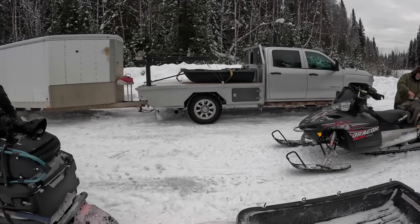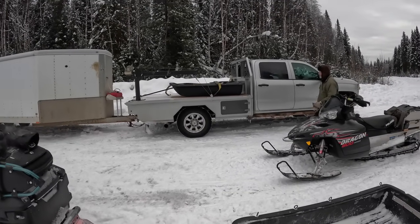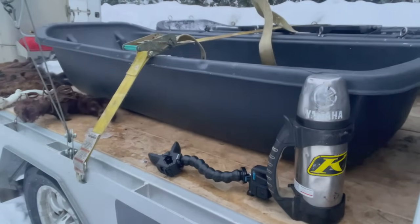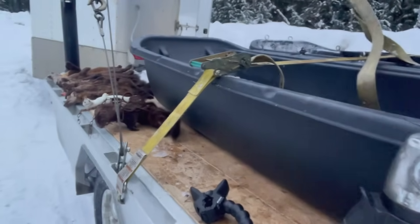On out of here. Red button. In the daylight. There you go. Meet her in the daylight. There's my new GoPro. Pretty happy all day, and I still got 50% battery. A lot better than the other one.